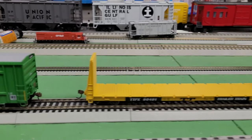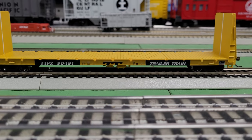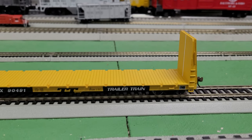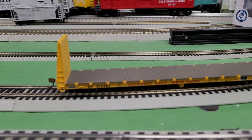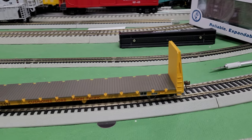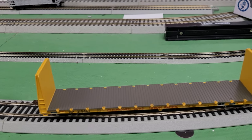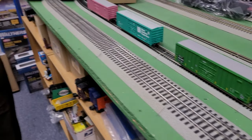And of course, we have a couple of flat cars here. And as you can see, we got the TTX here. And of course, we have the cushion load for the Union Pacific. And of course, there are various types of items that Walthers or Athearn or any other company sells that you can put in those cars should you desire them to have a load.